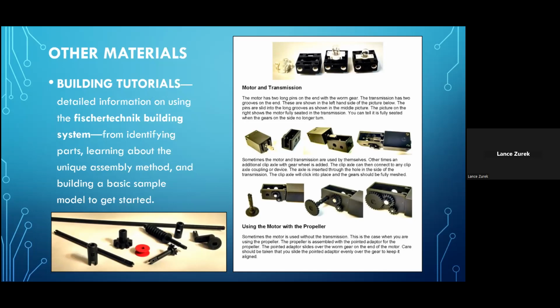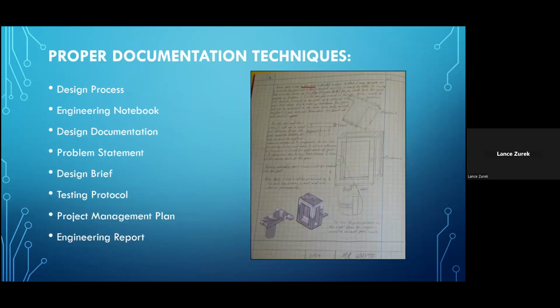Students also, in this area, get to build a very basic sample model, which will help them familiarize themselves with the system before they, of course, move on to larger projects that are going to be put forth in each unit. And again, learning about and maintaining proper documentation and learning good habits is one of the areas stressed in the course of the curriculum. There's also a section which details just exactly what defines each type of document listed on the screen now and what the students are going to be required to do.